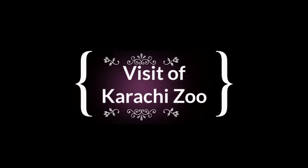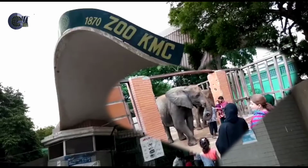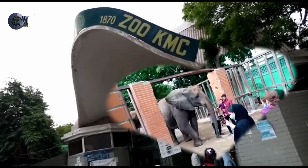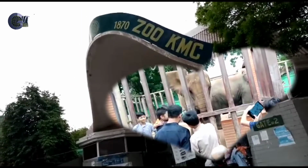Today we are going to visit Karachi Zoo. Karachi Zoo is an important tourist place in Karachi. It is located in the main garden area. You can reach the venue within 20 minutes if you are going from any part of the city.